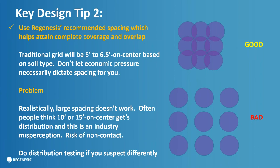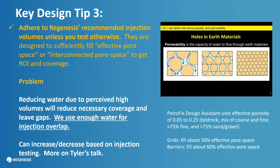And if you think that you can spread the spacing out, I'm supportive of that, as long as you can document the ability to do so using some distribution testing. And Tyler's actually going to touch on that in his portion of the talk.